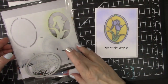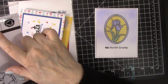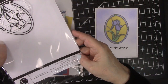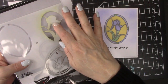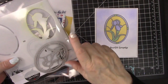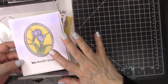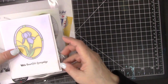Then one of the Friday classes was photo play paper. We got this with Heartfelt Sympathy Trio, which was a stamp and layering stencils. Again, I love layering stencils for coloring, and a die and a matching stamp. So I was able to easily create this stained glass window following her instructions.